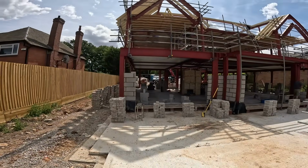Right, so I managed to get myself a flight back to Birmingham, direct from Frankfurt. So I'm back on site now. I'll show you a little bit of an update on what's happened. I was hoping to get on the tools today, but obviously with all the delays with the flights, etc., I haven't been able to. So, right, this is where we're at now.